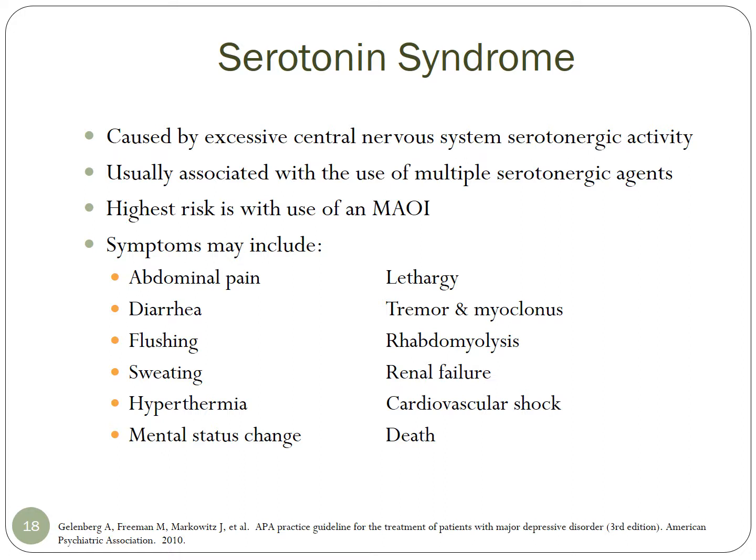The symptoms can be fairly nonspecific in the beginning, things like abdominal pain, diarrhea, sweating. Sometimes patients will be shaky, but then they can develop more severe symptoms, including things like rhabdomyolysis, renal failure, cardiovascular shock, and death. So it is very important that patients are counseled on how to recognize these signs and symptoms, and that healthcare providers can also help recognize them and initiate prompt treatment if necessary.